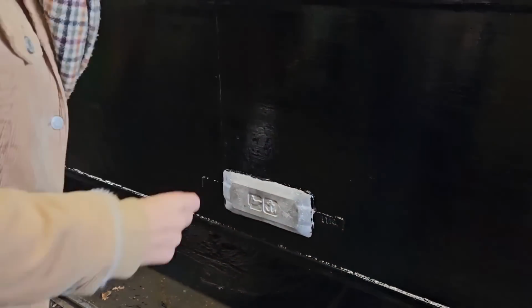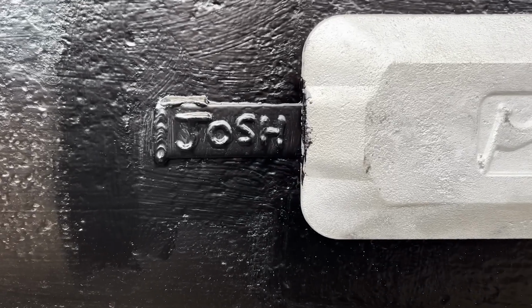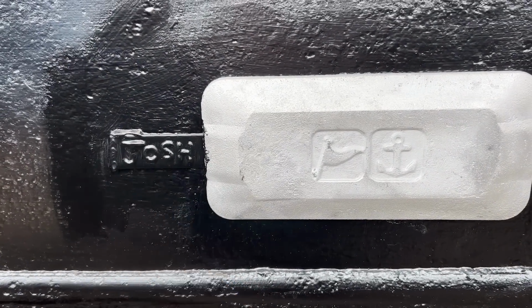Imagine that. Luckily we have short names, so there's space to fit them on. That's brilliant. And this is Josh on the opposite side. So cool. And apparently when the anodes wear away, that bit of weld will be there forever.